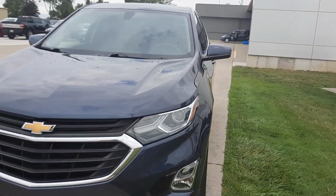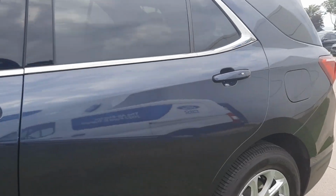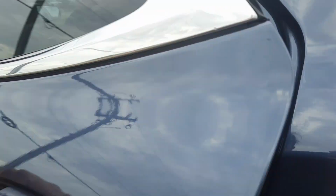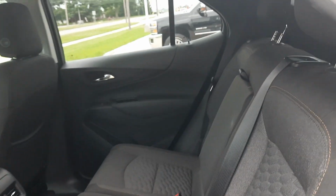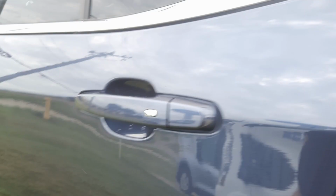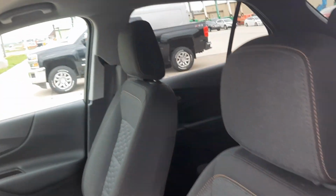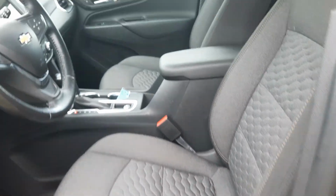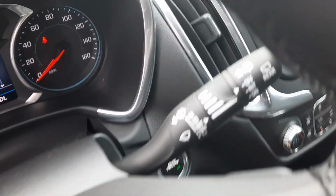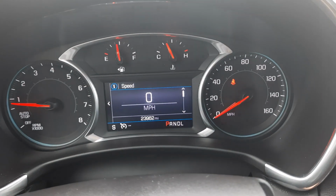We'll go take a look at the inside. Back seats are in great shape. Front seats look good. This one does have a little over 23,900 miles on it.